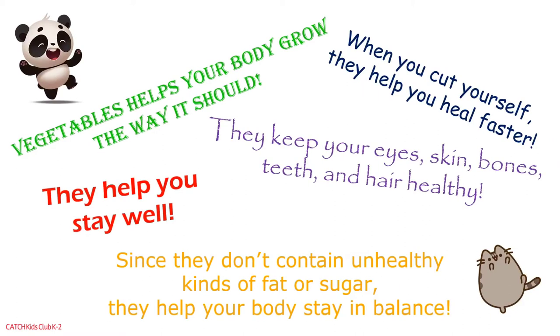Those adults in your life might have said one of these. Vegetables help your body grow the way it should. When you cut yourself, they help you heal faster. They keep your eyes, skin, bones, teeth, and hair healthy. They help you stay well. Since they do not contain unhealthy kinds of fat or sugar, they help your body stay in balance. And those adults are right.